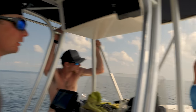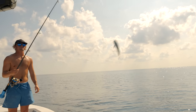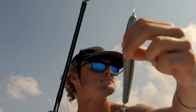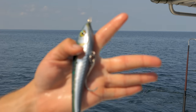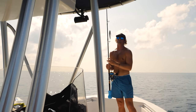He popped off. Oh, no. Pulled hook. Strained it. Broke the freaking hook, dude. Wow. Dude, I just broke off on this fish, and this, hold on, focus, is the culprit. Hook broken. They're not BKKs.